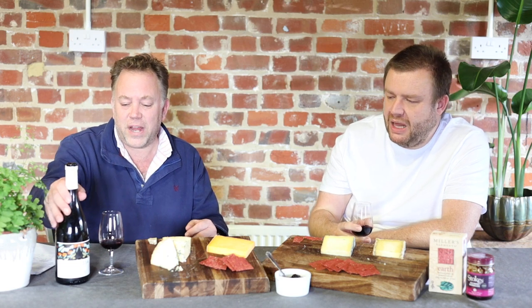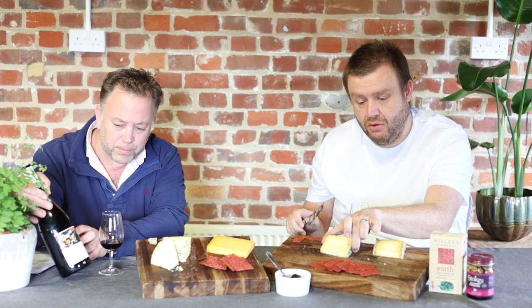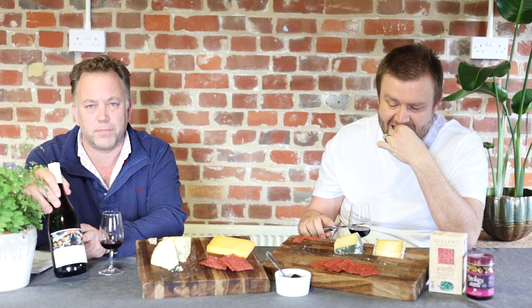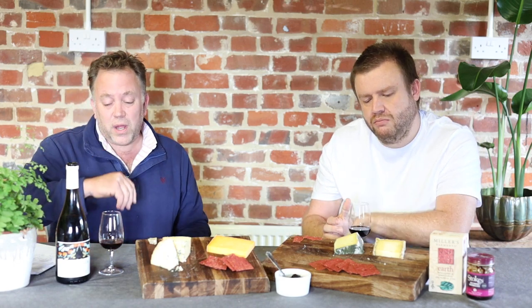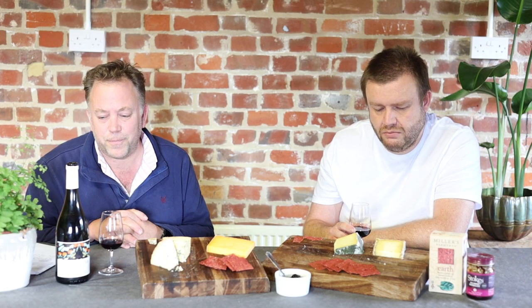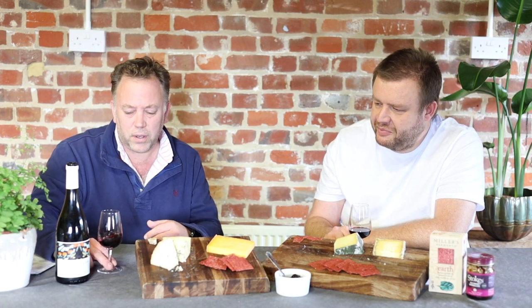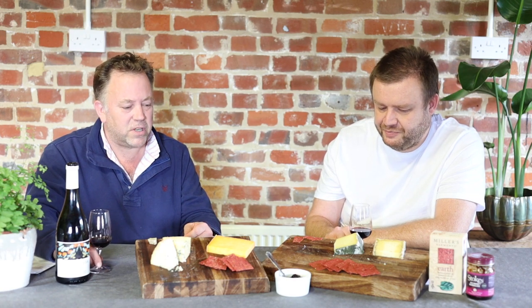As you can see, the label, Mariposa, is a beautifully stylish design, and the design on here is a butterfly. We also have the white in the wine shop as well, which is a different variety of butterfly. But they really stand out, and it's a great wine, really full flavour, and it stands up to all the cheeses and complements them very nicely.